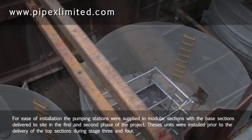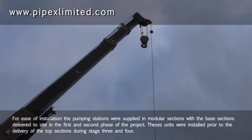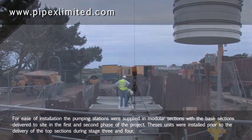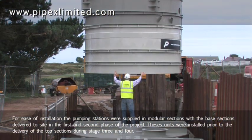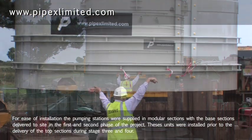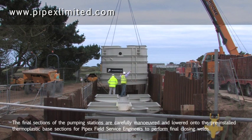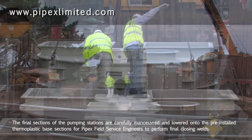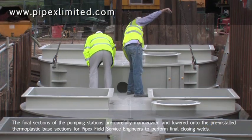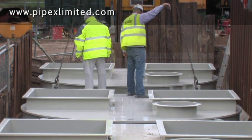For ease of installation, the pumping stations were supplied in modular sections, with the base sections delivered to site in the first and second phase of the project. These units were installed prior to the delivery of the top sections during stage 3 and 4. The final sections of the pumping stations are carefully maneuvered and lowered onto the pre-installed thermoplastic base sections for Pipex field service engineers to perform final closing welds.